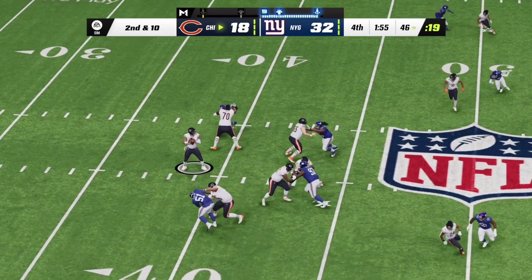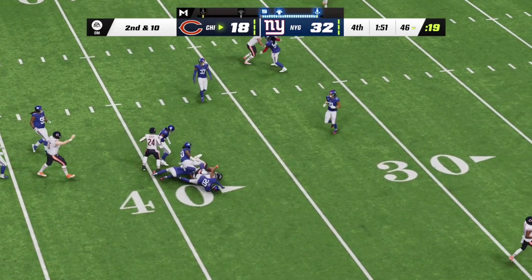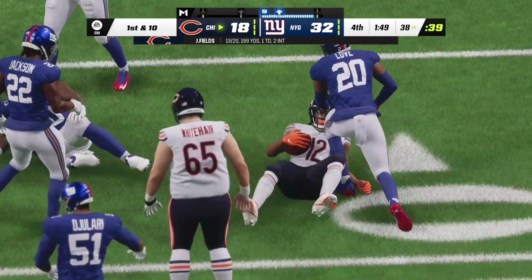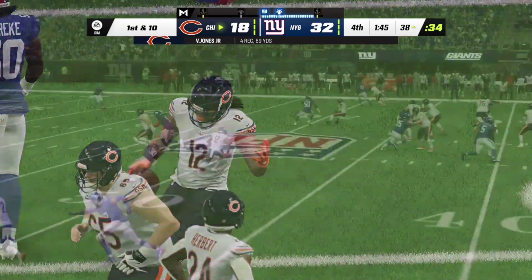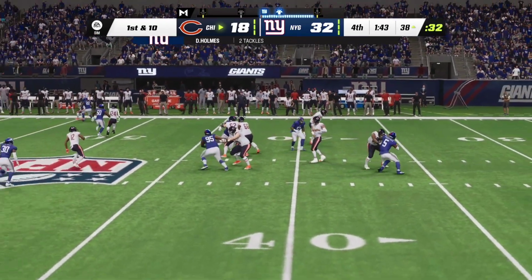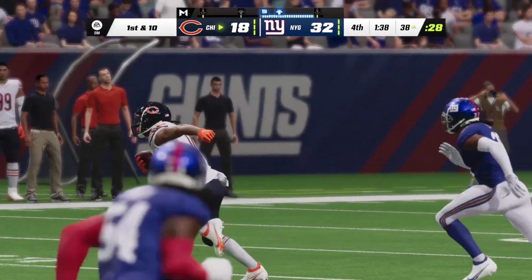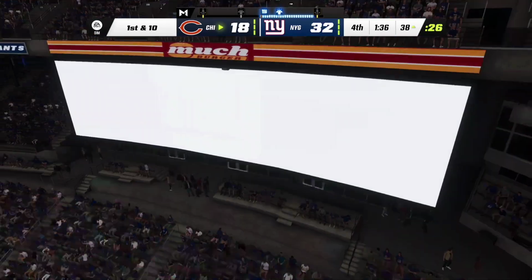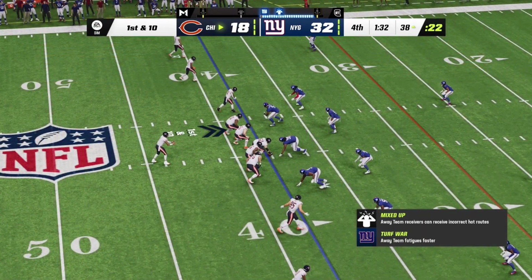On 2nd and 10, Fields able to find Jones. And the tackle going to be made at the 38. Of course, the catch was nice, but how about what happened after? Able to stay on his feet and gain all that additional yardage. So many of these slot guys, I think, have running back in their background. First down now, but the clock continues to move.